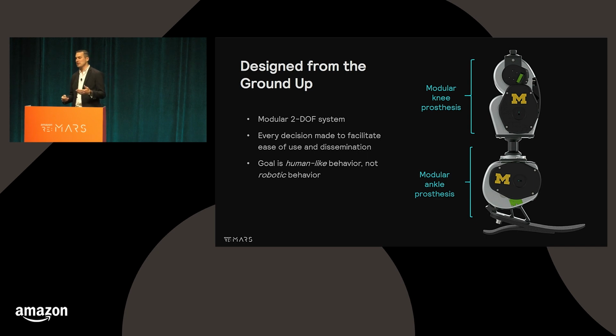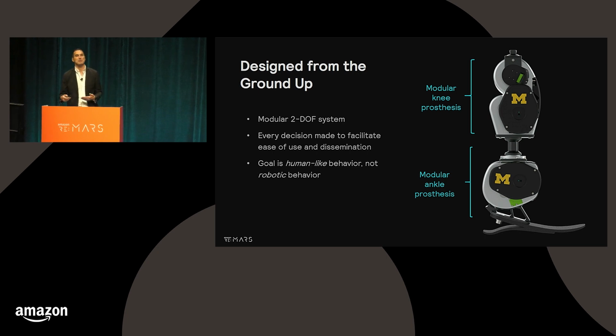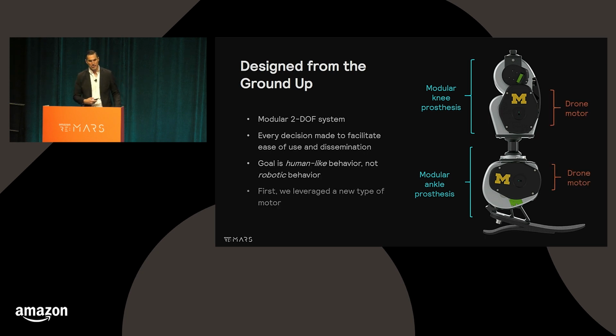We also wanted the machine to act human-like and not robotic. So that comes into the types of compliance or transmission ratio choices that we made. Robotic systems are stiff, and it's a bit unnatural for humans to work or walk with a stiff robotic prosthesis.